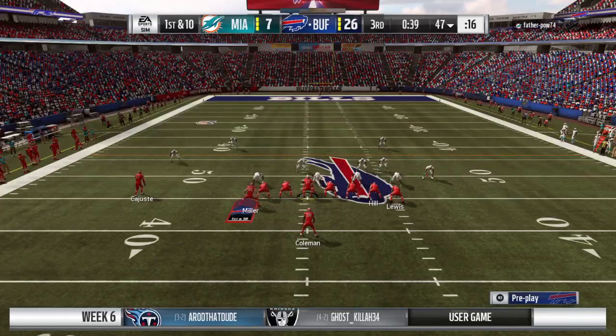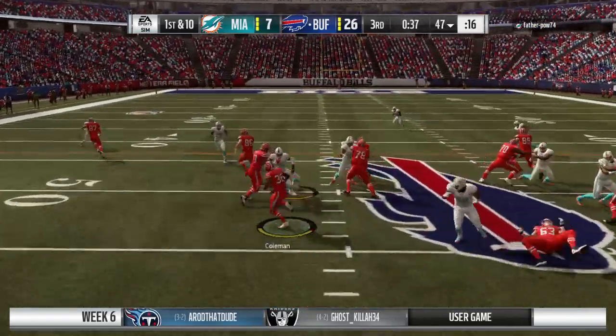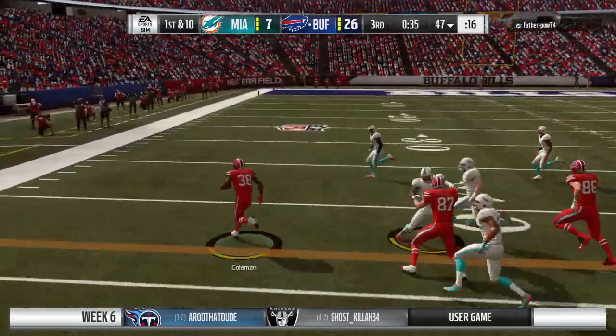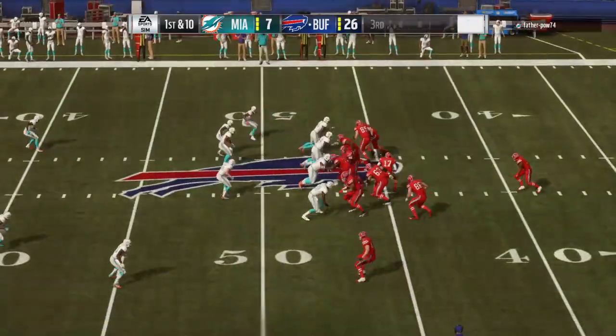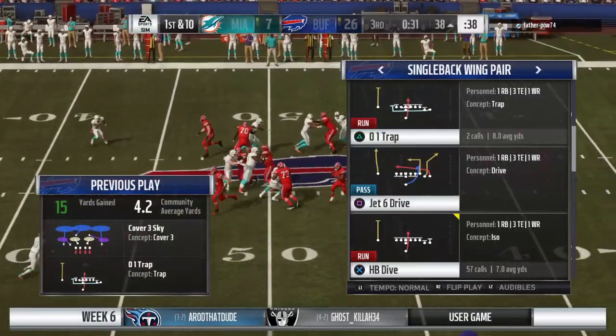Here we go, D. And they'll go ground game here with a tailback. Room to run inside the 40. And finally brought down at the 38. 15 more there, and they're on a roll.